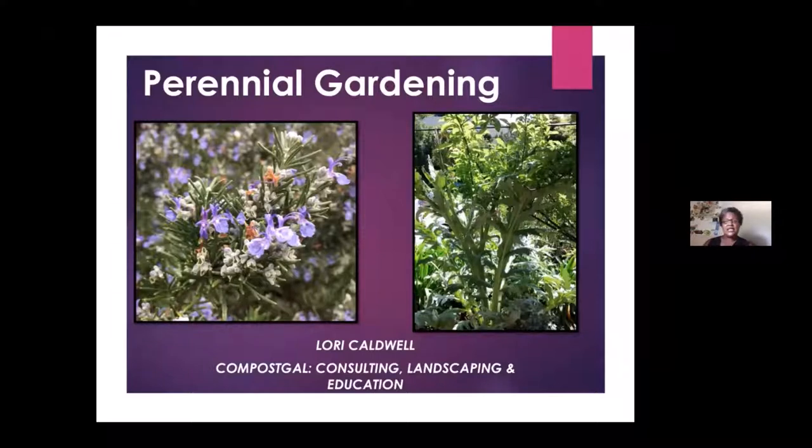However, if anybody does have any good medicinal or cosmetic or recipes that require rosemary, please send them my way. I would love to have an opportunity to use that up. And then, of course, artichoke, another perennial on the right.